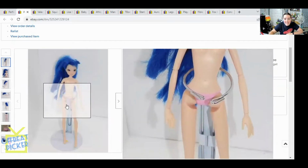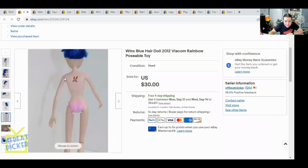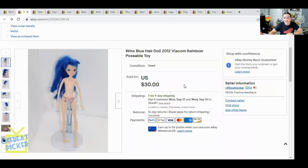I guess the way to tell these Winx dolls is if you see on their back, they have a spot where the wings were supposed to be. So if you find a doll without the wings, then it will have this indentation on her back, almost like a cross that the wings pop into. This doll sold for $30, and I paid $2 for her at a thrift store.